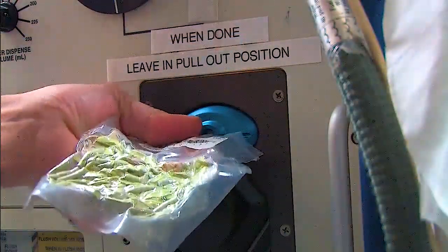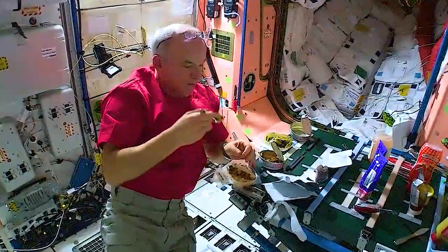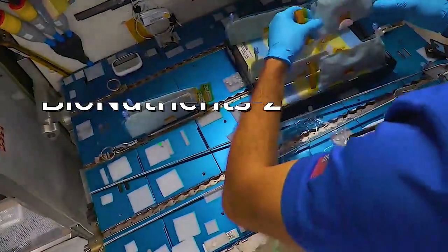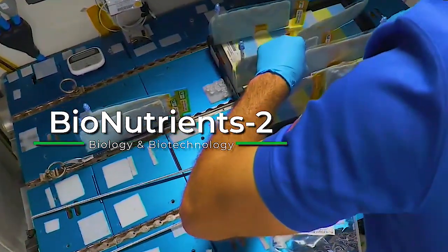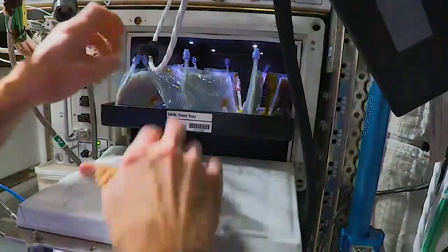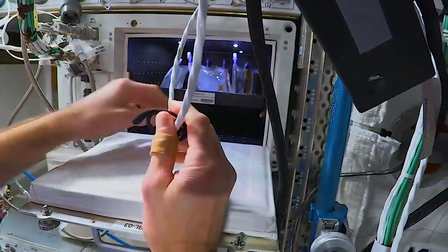So we know that space food isn't the most fresh, and we also know that prepackaged food has a tendency to lose vitamins and nutrients over time. One experiment called BioNutrients 2 aims to keep the astronauts healthy on long-duration missions where fresh food is even harder to get. This is an experiment NASA astronauts are working on all this week with the goal of producing nutrients using a process similar to fermenting food. To run this experiment, they're using 3 things: yogurt, kefir, and a yeast-based beverage, and no, it's not beer.